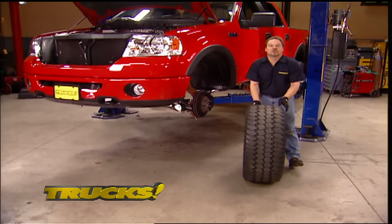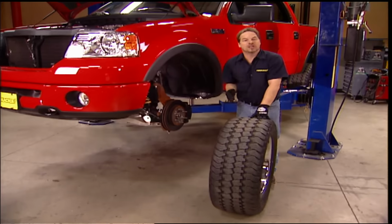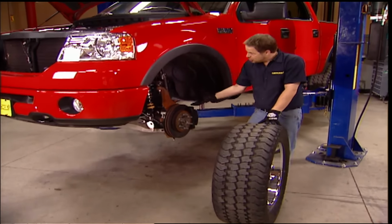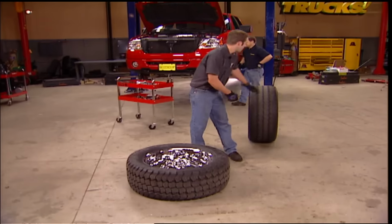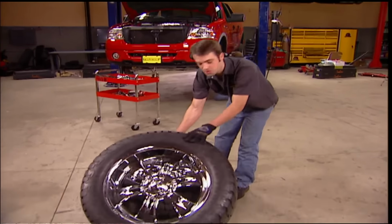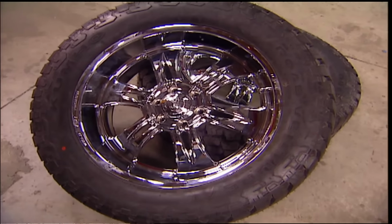Hey, welcome back to Trucks, where we're searching for even more power for this F-150. Now, this truck came to our shop like a lot of newer trucks, sitting a little bit higher, rolling on some big wheels and tires. And modifications like these can actually rob your truck of power, due to the extra weight of these 22-inch wheels.